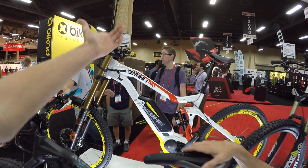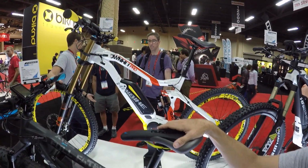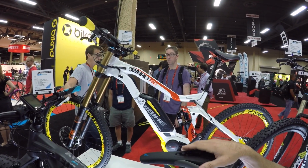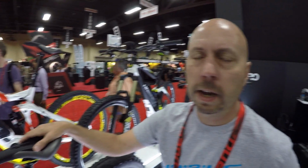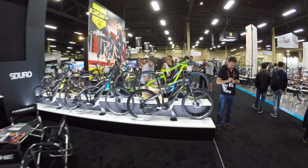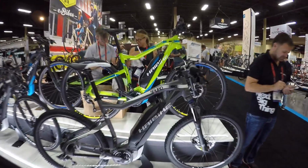So I know these end up being more expensive. Do you have any price points for some of these, like the downhill model here? Well, this one comes in at 8,900. Wow. And in general, you'll see the Bosch is positioned much higher in the price range than the Yamahas. Okay. Well, one of the bikes over here that caught my attention. What is this? It's a Hard 7.